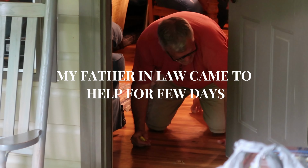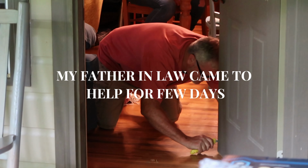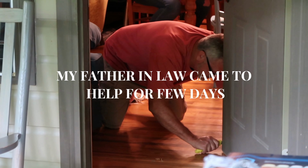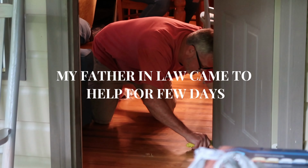It's masonite. No wonder it's swelling. That's so ridiculous. What is it? Not even real wood. That's why we're going to get new doors.